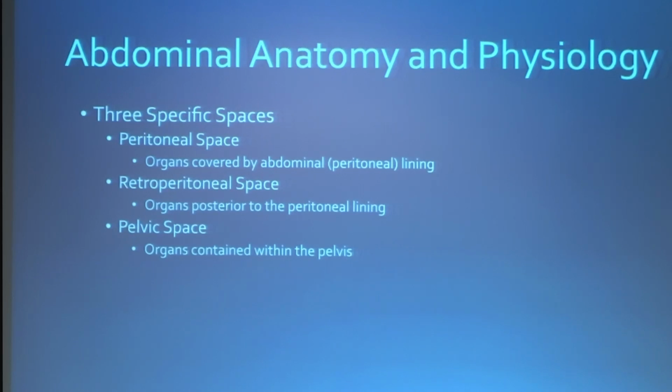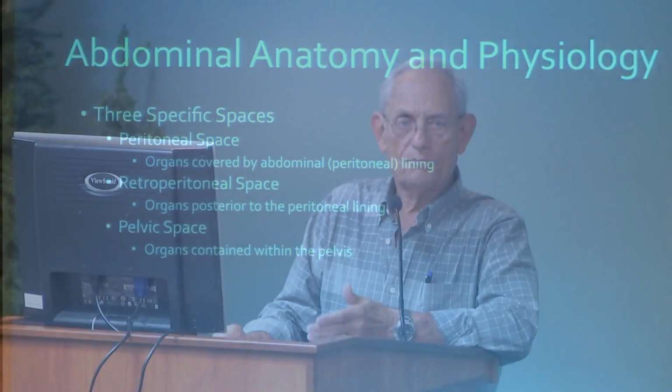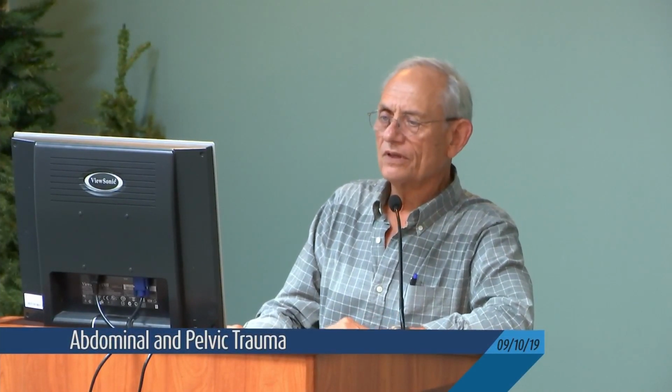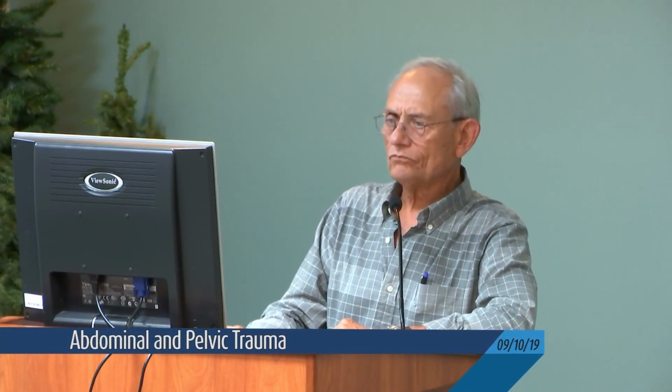Pelvic space, organs contained within the pelvis, different obviously for males and females. Now, the peritoneum extends into the pelvic space. So peritonitis can involve the peritoneum, the pelvis as well.